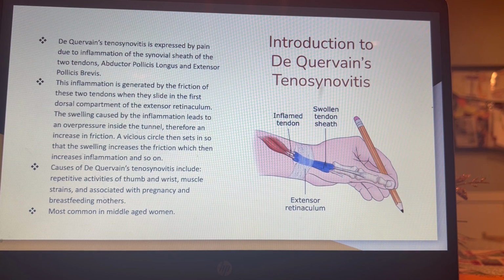The article begins with an introduction to De Quervain's Tenosynovitis, which is expressed by pain due to inflammation of the synovial sheath of the two tendons, the abductor pollicis longus and the extensor pollicis brevis. This inflammation is generated by the friction of these two tendons when they slide in the first dorsal compartment of the extensor retinaculum. The swelling caused by the inflammation leads to an overpressure inside the tunnel, therefore an increase in friction. A vicious cycle then sets in, where the swelling increases the friction, which then increases inflammation, and so on.